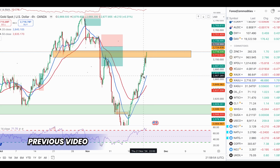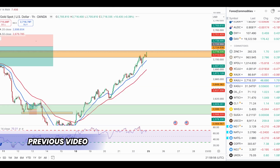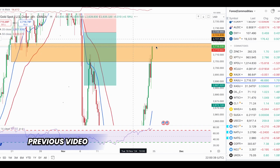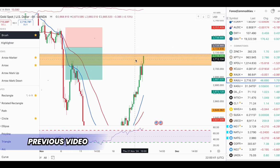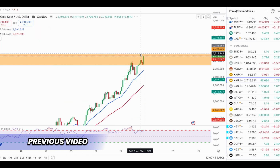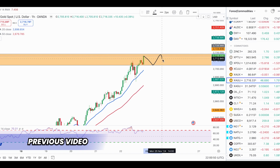Very important to look for your bearish signals. Now, if you want to go back on 1 hour, scroll up, what do you see here? A bearish engulfer. Looking at the fact we are still in the minor zone, I'm still looking for either a bearish engulfer within this zone or a double top within the zone. If you're looking at double top, you can see that on 1 hour as well.